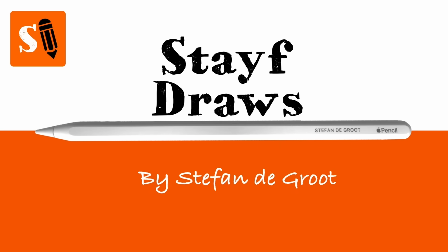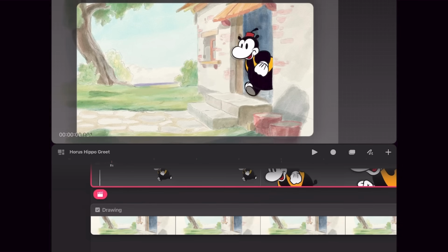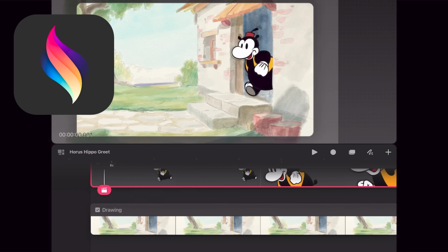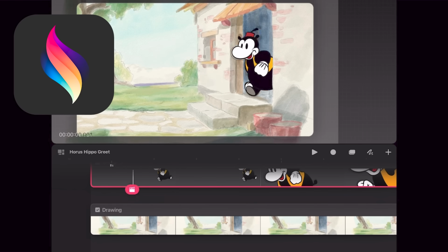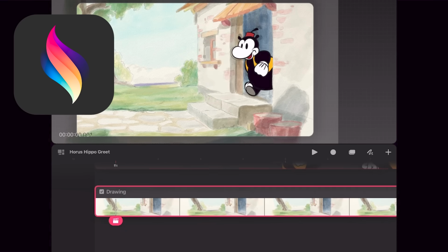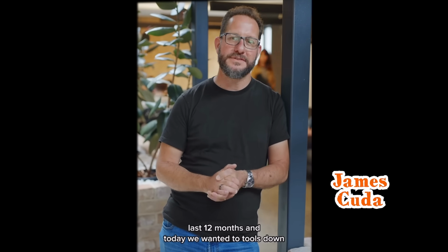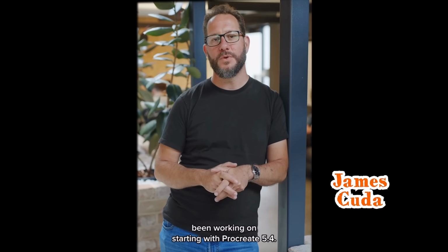It has been over 2 years since Procreate had a major update. Why did it take so long for a new update? The main reason was Procreate Dreams. The producers of Procreate concentrated on making the animation version of Procreate, called Procreate Dreams. Besides that, there was not much they could add to Procreate because it's a fully developed app. On December 18, 2024, the CEO of Procreate announced the upcoming updates for Procreate and Procreate Dreams.